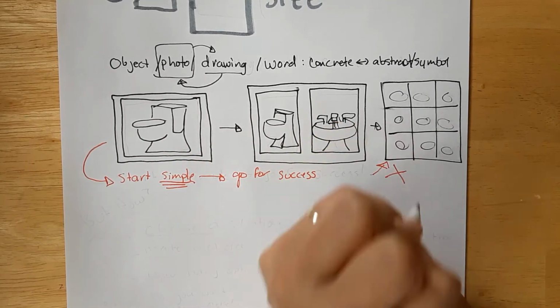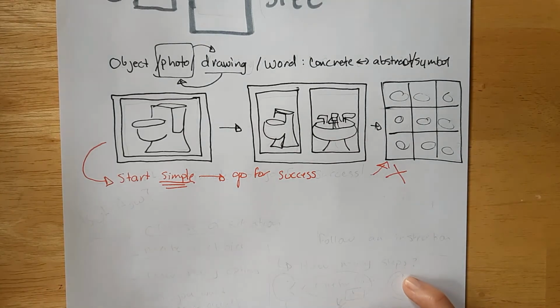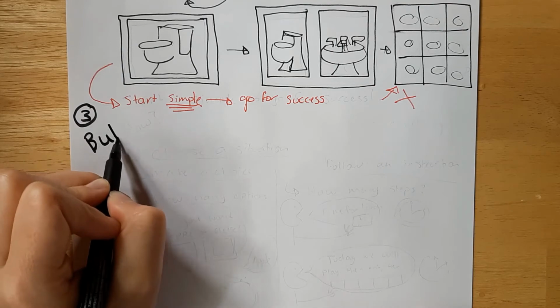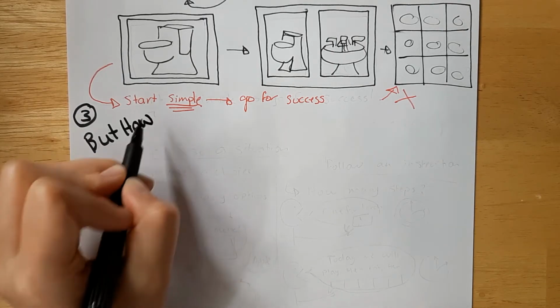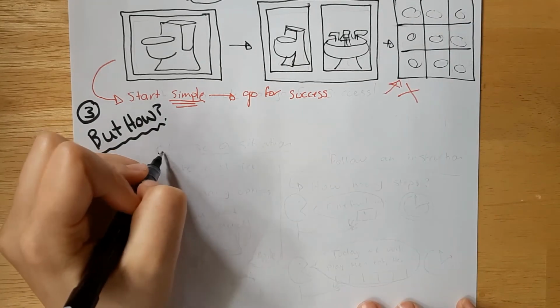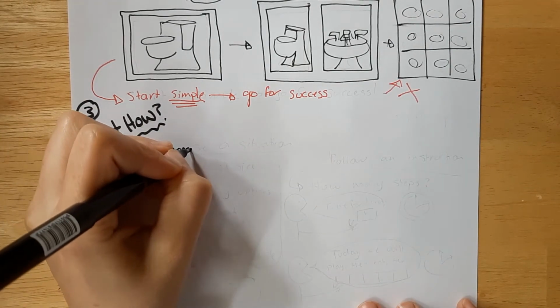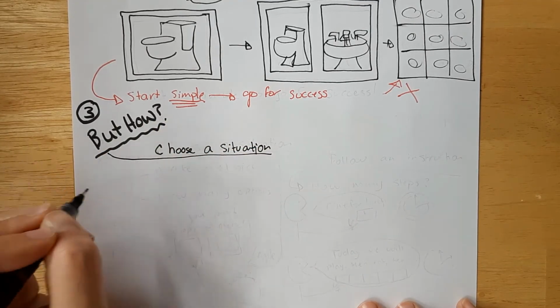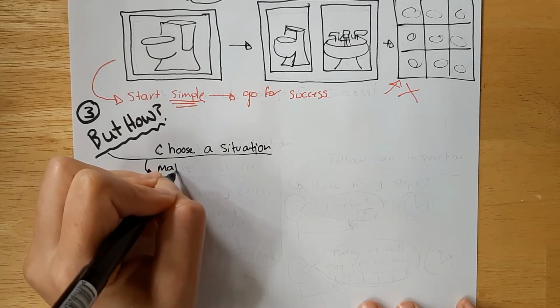Okay, let's break down step number 3 a little bit more, which is the use of visuals, because I'm sure some people are wondering, but how do I get started in using visuals? I would absolutely recommend that you consult with your SLP for help in getting started with using visuals. However, if you don't have access to an SLP, I'm going to try and break it down a little bit here so that you can feel confident in getting started.